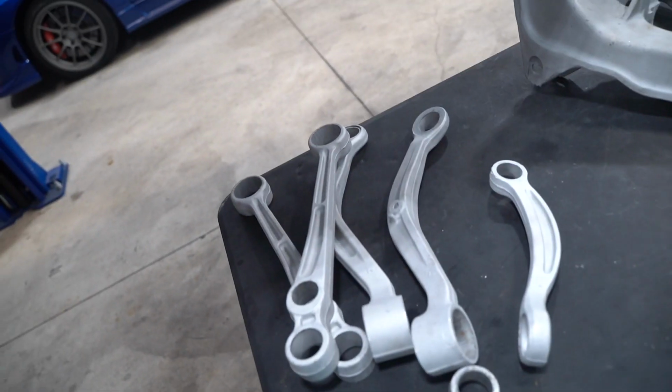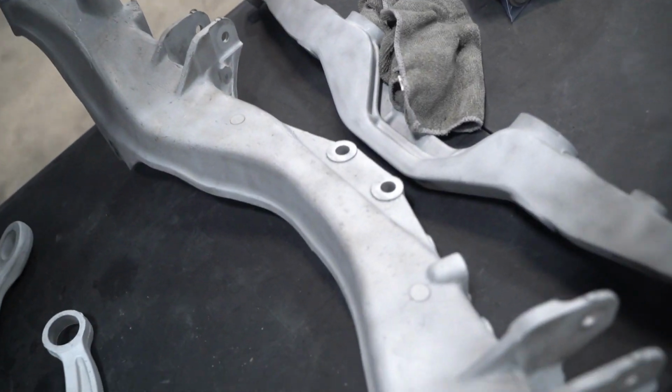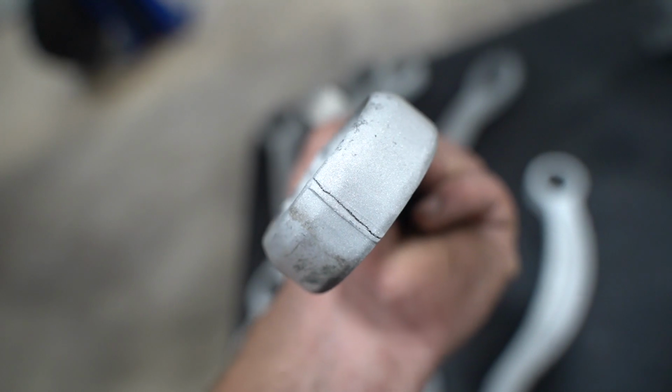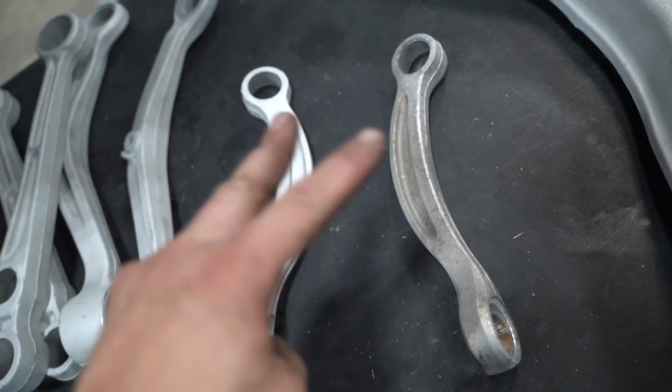So we got all of these parts here sandblasted. These things are ready for some coating. This one's only half blasted because I noticed as I was sandblasting that I broke this piece. So now we have 2 control arms that we need to replace.